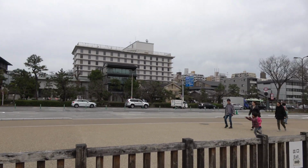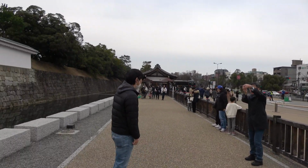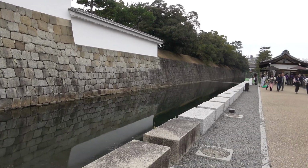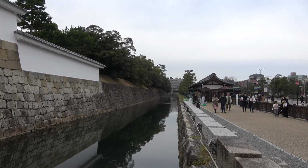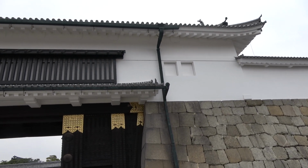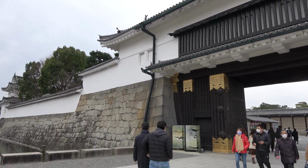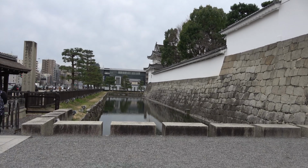So we're going to Nijo Castle. This one's got a moat. There's a moat around the castle, a castle being a castle. And it's the entrance, which dates back to 1603. It's the original gates of the castle. 1603, yeah?